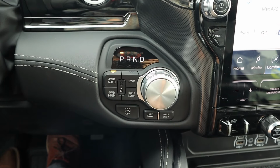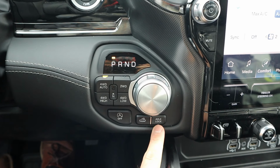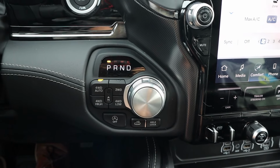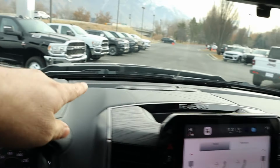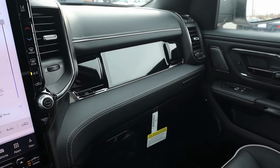Now this is going to have Ram's most advanced four-wheel drive system with auto, low, and high. You also have off-road cruise control and an axle lock with this off-road package. You've got your auto stop start too. And then nice trim all across the dash. Got the stitching there, passenger screen with this.